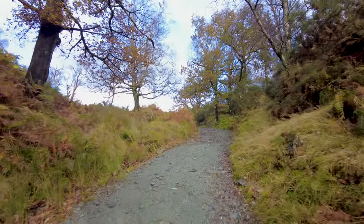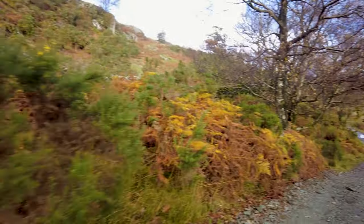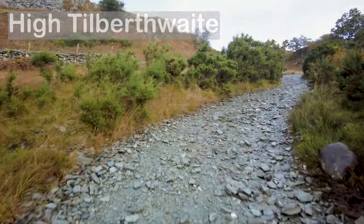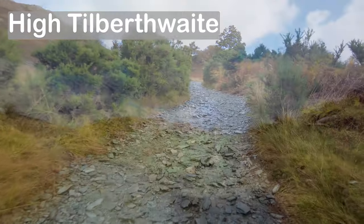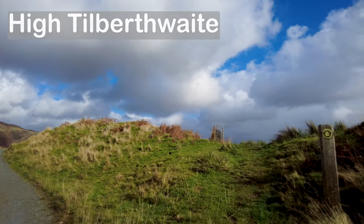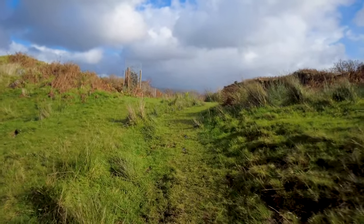So yeah, we've parked at the National Trust car park and we've just come through, is it High Tibberthwaite Farm? And now we're heading on the footpath to Slater Bridge. And it's just starting to rain. So, right, we'll carry on, we'll see what we get, and we'll see you a bit later.